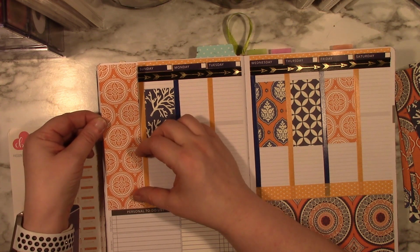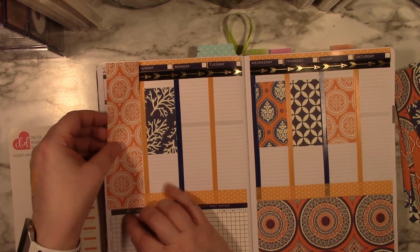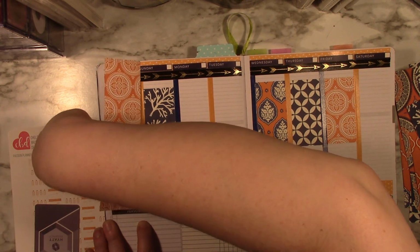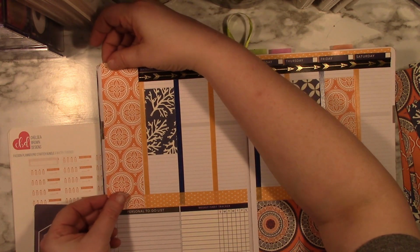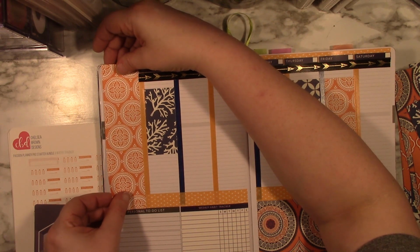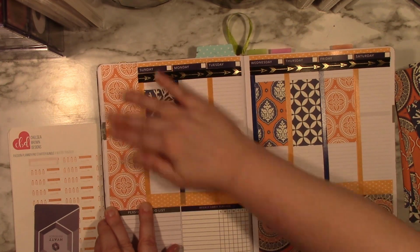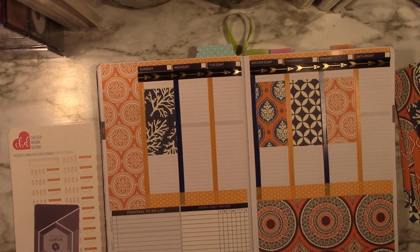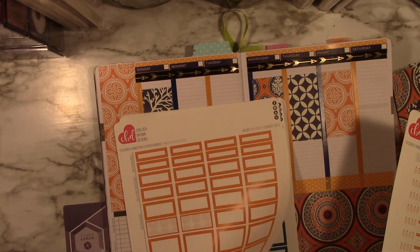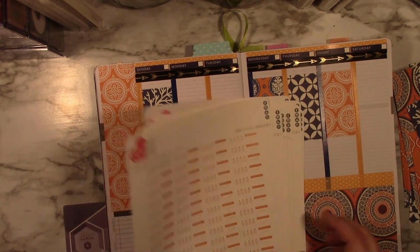Okay, I need to do this way. So, there's my straight edge. Nope, nope, nope, because I don't want that black line showing. So let's scoot it over a little bit more and line it up off the washi tape. Cool. Okay, I'm happy. So that means I don't want those on toilet. Do I have blue water things? Nope. Okay, well, I'm doing this anyways.